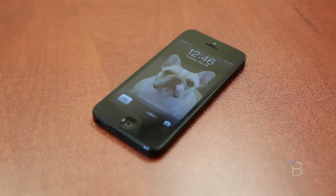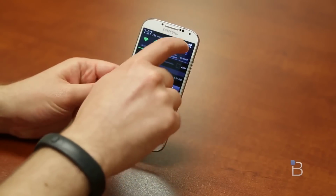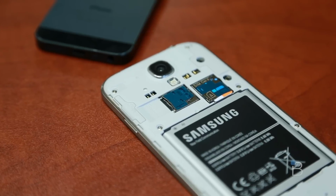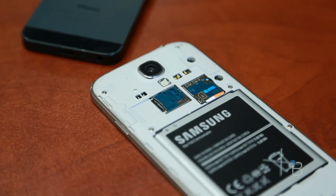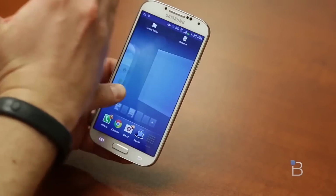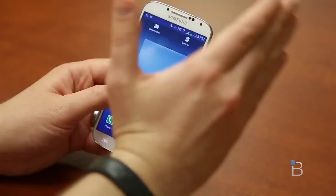Alright, so next let's talk about intangibles, because there are a lot of intangibles about both of these phones. Let's start with the Galaxy S4. It's got a lot of stuff in it that the iPhone just doesn't have. Things like NFC, things like expandable storage, things like a removable battery, if that's important to you. All the crazy S features that are packed into it. Just got a ton of awesome things that the iPhone just doesn't have.